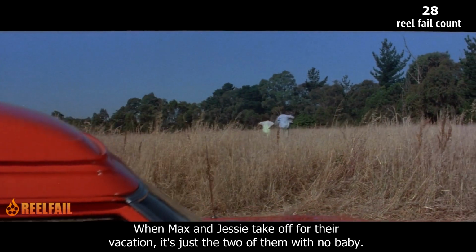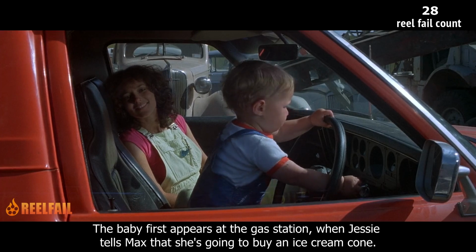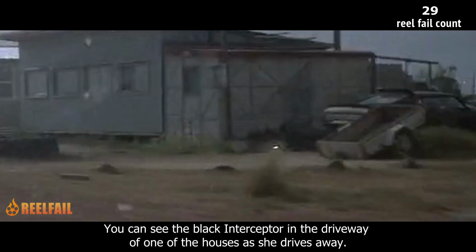When Max and Jessie take off for their vacation, it's just the 2 of them with no baby. The baby first appears at the gas station when Jessie tells Max that she's going to buy an ice cream cone. You can see the black Interceptor in the driveway of one of the houses as she drives away.